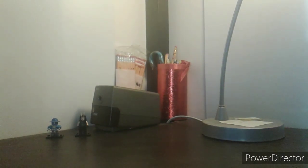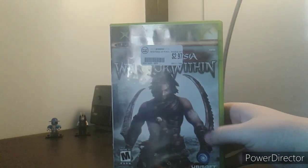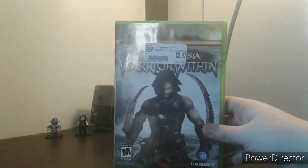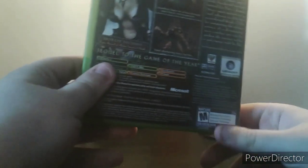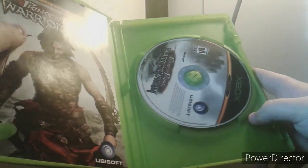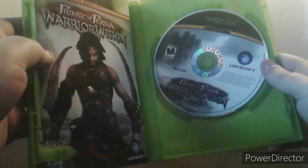And I still want to get the steelbook for this, because the steelbook looks really nice. And then lastly are 2 original Xbox games. So the first one is Prince of Persia: The Warrior Within. $3. I don't know anything about these Prince of Persia games, and I'm probably not going to end up playing this one until I finish Sands of Time and get Sands of Time, but at least I got it. $3. Come on, it's $3. You can't go wrong with that.